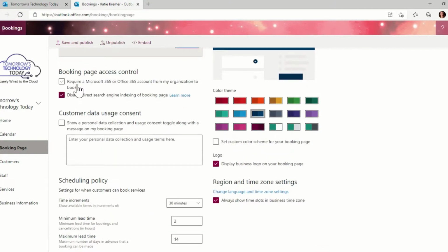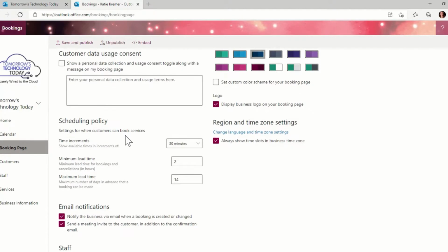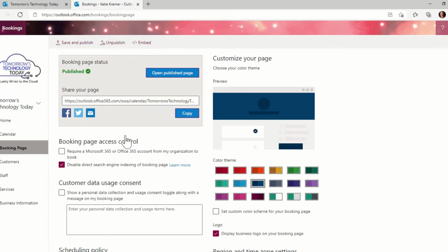If you want them to have a Microsoft account, you can turn that on if you want. Otherwise, anybody is welcome to schedule some time with you. And again, with the email notifications, and then if you want to give it a color theme, if you have a certain color that you use for your company, you can do that here too.